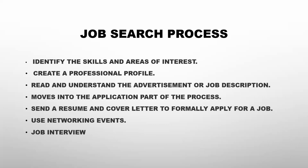The second one, that is what I have mentioned, is creating a professional profile. Here you have to write information about your education, your past work experience, any volunteer experience, or any special training that you had undertaken. Even here, you can include a list of hobbies or interests that tell more about you as a person. After reflecting on skills and creating a profile, it's time to start looking for a job. There are many places to search for jobs: online, in newspapers, or even in person.